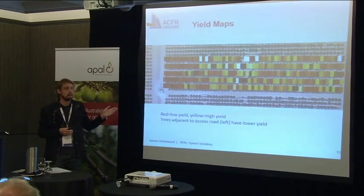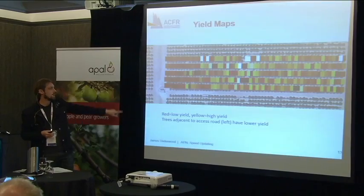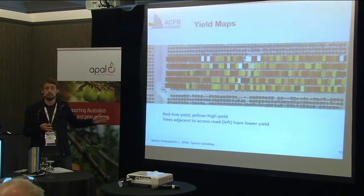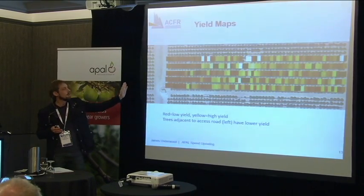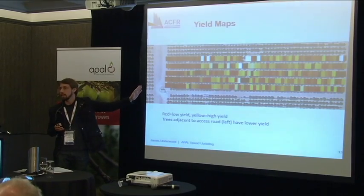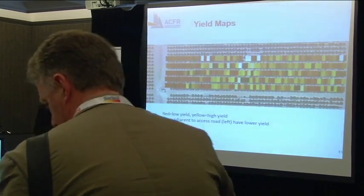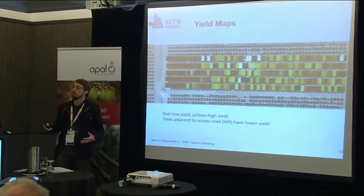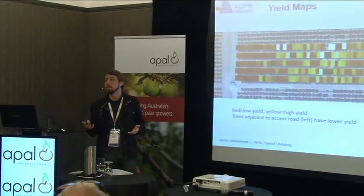Now in this case, the farm manager is aware of this problem with lower yield next to the main access road through the orchard. But again, it's about quantification. So from this kind of data, you can start to ask questions like exactly how many trees are being affected, and for those trees, on average, what is the reduction in yield in this area? And so you can ask, if you could address that problem, how much more yield might you expect to get from those trees? And therefore, is it economically worthwhile doing something about this particular problem?